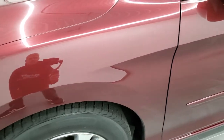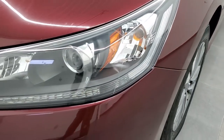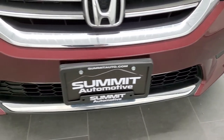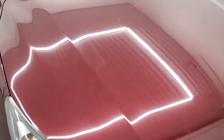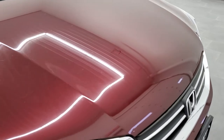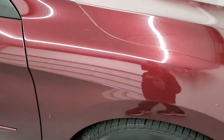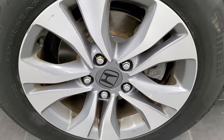Front fender is in nice shape. Headlight lenses, you do get the projector lamp headlamps, the LED running lights. Front bumper is in nice condition as well, no major dents or dings on that. And the hood, I didn't see any major dents or dings either. Passenger side front fender, nice condition too. And the passenger side rim, no major scuffs or scrapes.